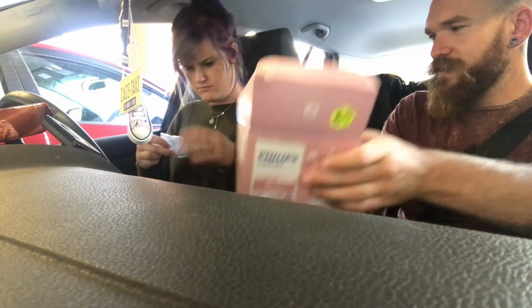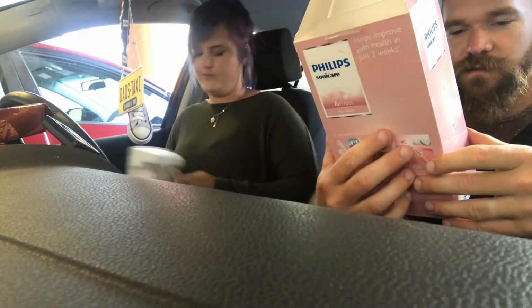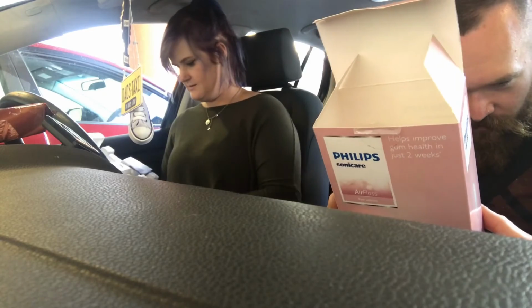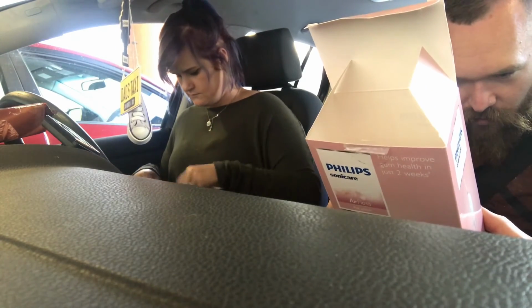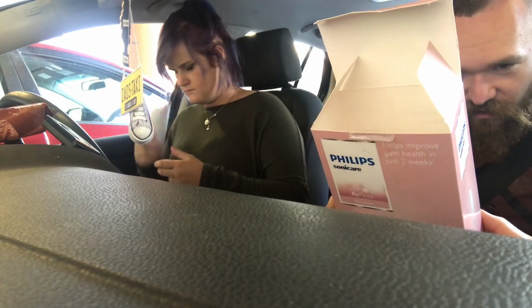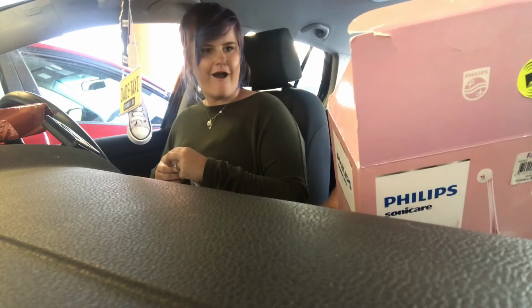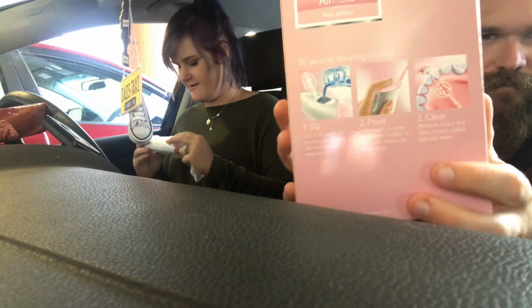Look at that. First one in New Zealand to have this. What? $299. First one in New Zealand. Achieve a 30-second clean. Fill. Point. Clean. Use with mouthwash for fresh clean. Oh, so you put mouthwash in it, do you? Oh, you tip the mouthwash in it. Which is, see? That's amazing!